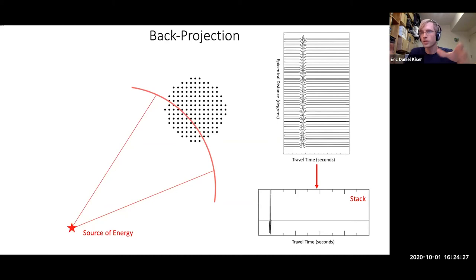So that time where everything's aligned is telling you the time when that energy was produced, or the hypocentral time, to put it another way. So we can quickly evaluate if these waveforms are aligned at a particular time by stacking them together or averaging them to produce a stack. And whenever they are aligned, you'll have a high amplitude stack like this.